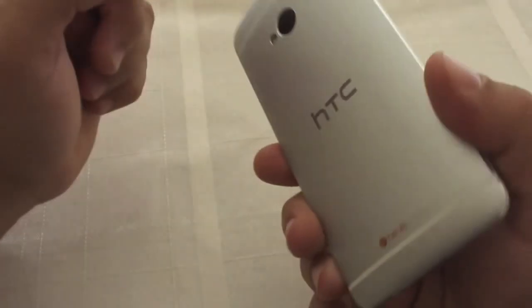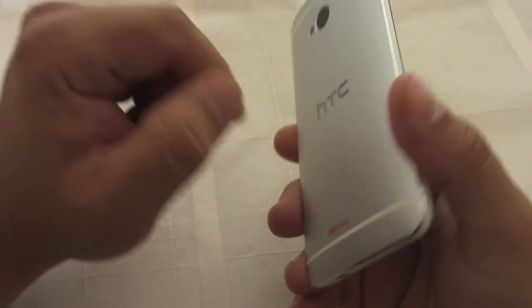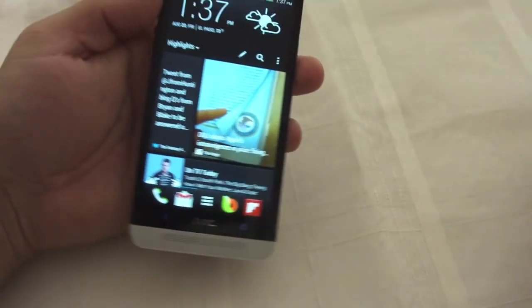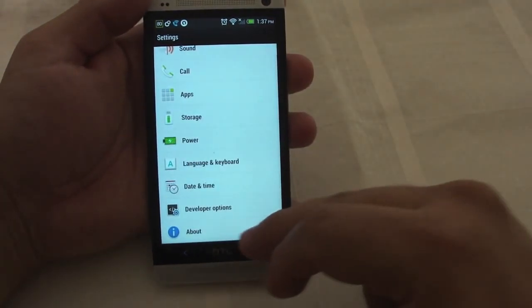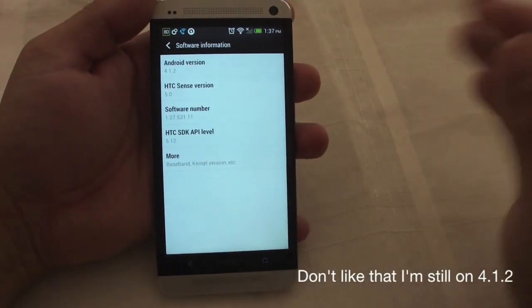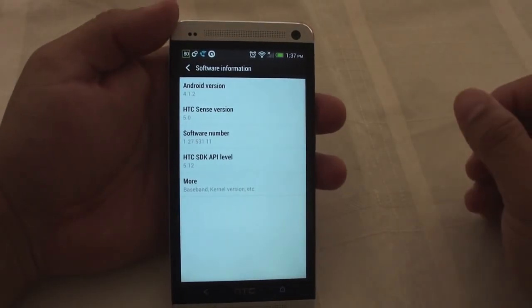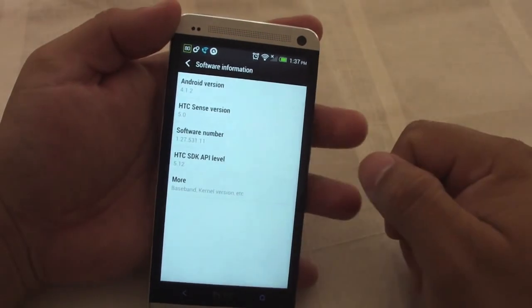I would love to have a bigger battery in this phone. It would have been great if it had a 3000 or 3300 milliamp battery. It would have been awesome. Would have made this phone almost perfect. The other thing that I don't like about this phone is that this is the US version of the phone, right? And 4.2.2 already came out on international phones, and it sucks that we're still at 4.1.2.